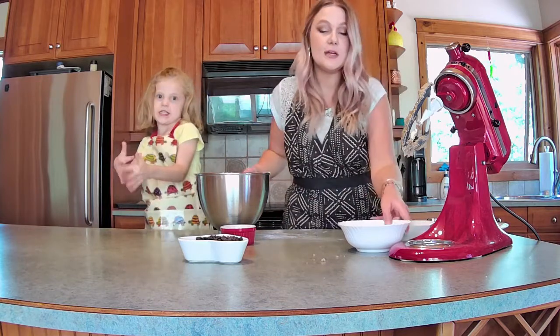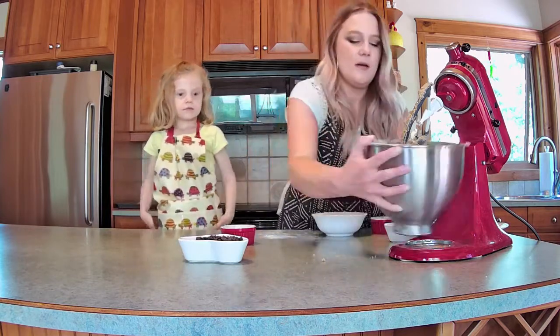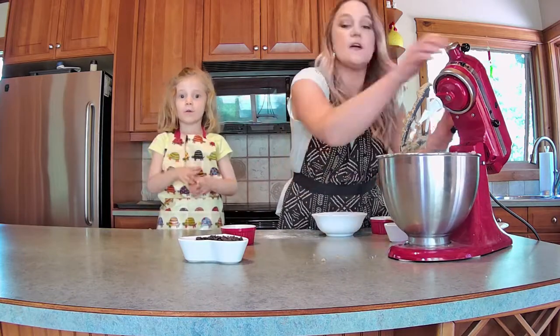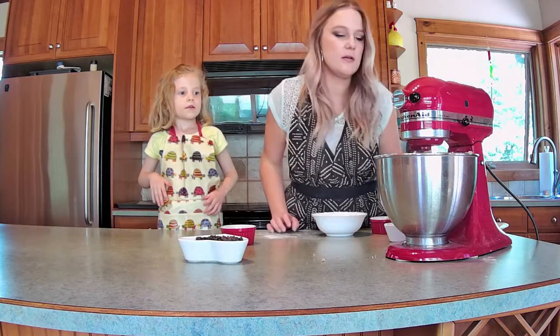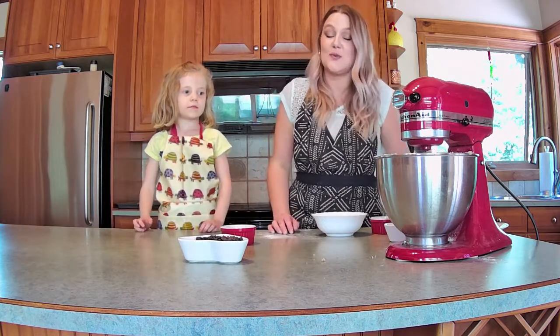Now we're gonna let the mixer do its job. Mix those all together. Now you can mix these with a wooden spoon. You don't need a mixer. But I do a lot of baking, so that's why we have one.